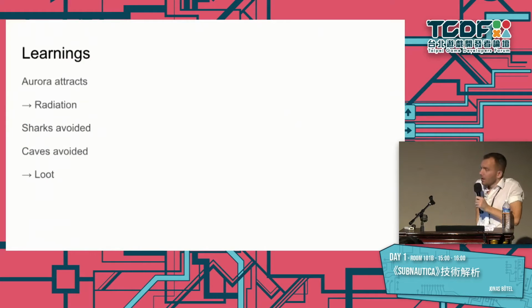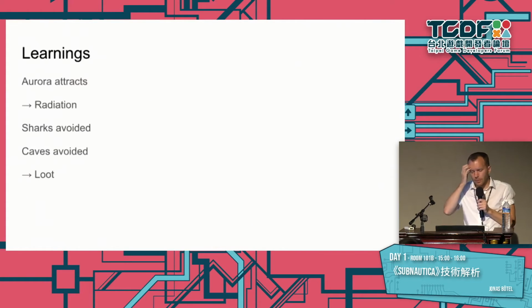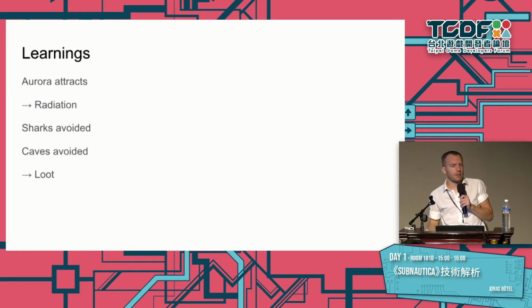So we learned. The Aurora is the only landmark in the game, and players want to intuitively go there, seek shelter or scavenge resources. I don't really know what they want to do there. It's on fire and everything. So we added radiation. There's a circle of radiation around it, and as you get closer, a Geiger counter starts to tick and shoos you away. And that helped a little bit.